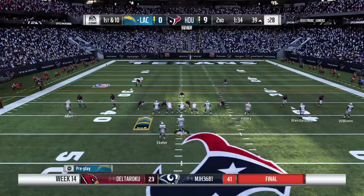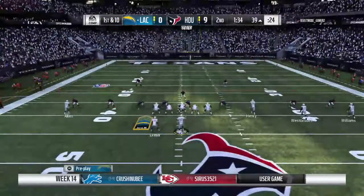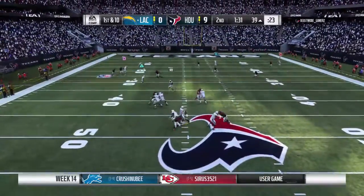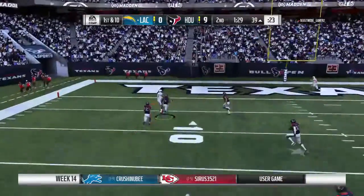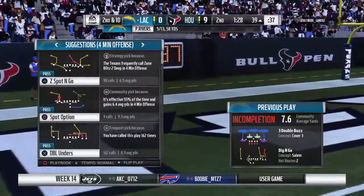Kind of seems like they've been sleepwalking and still sitting on 0 points. And it's not always making an adjustment. Sometimes it's just going back to what you know can work and finally getting it done. He's going to loft one deep left side here. So they took a shot on 1st down but couldn't connect.